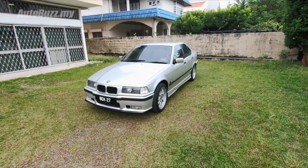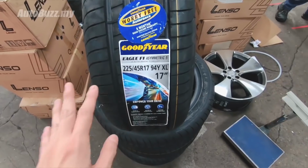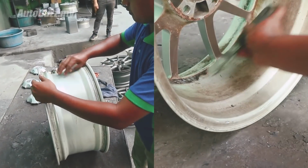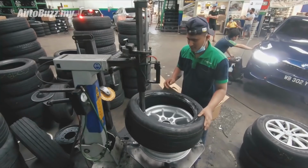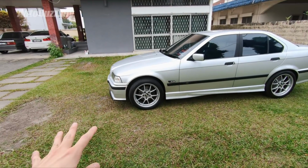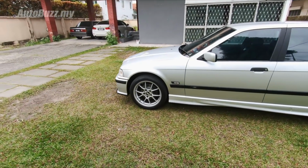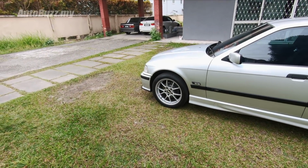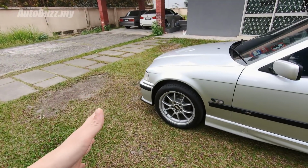Moving on to the sides, as you have seen in the previous video, it's now got new tyres and a set of used but refurbished wheels. It's now running on Goodyear Asymmetric 5 tyres, 225/45/17. I've spent about 1,000 kilometers in it already. I would imagine it to be properly run in by now. And so far, it's been great. It's quiet, plenty of grip. Sidewalls are stiff enough, but not too stiff that it's uncomfortable for you.